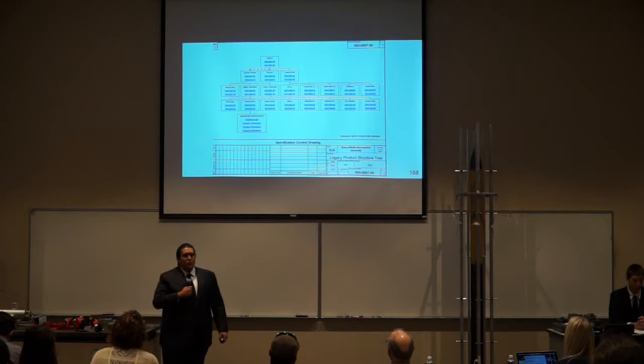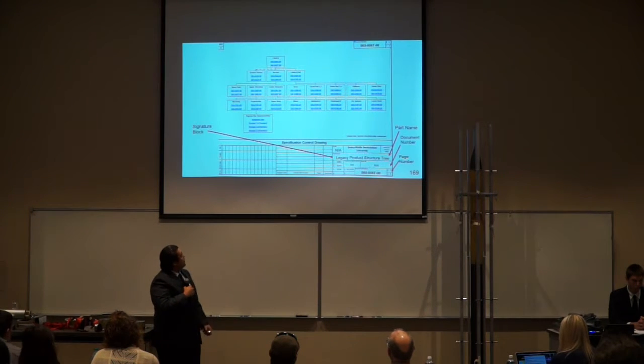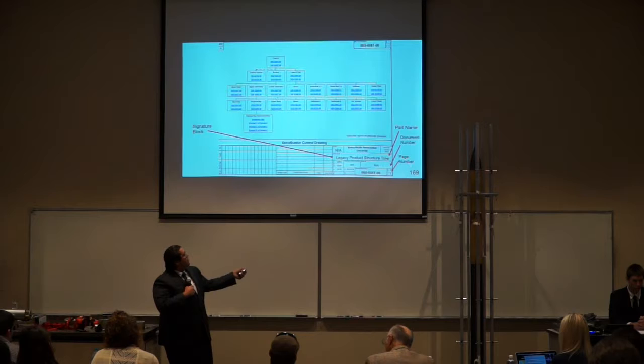Here we have the product structure tree in its document format. This is how it actually looks. Here's some important information about it. The part name, which is a brief part description. The part number, clearly labeled here and here, as well as the page number on the document and current page, also labeled here and here.